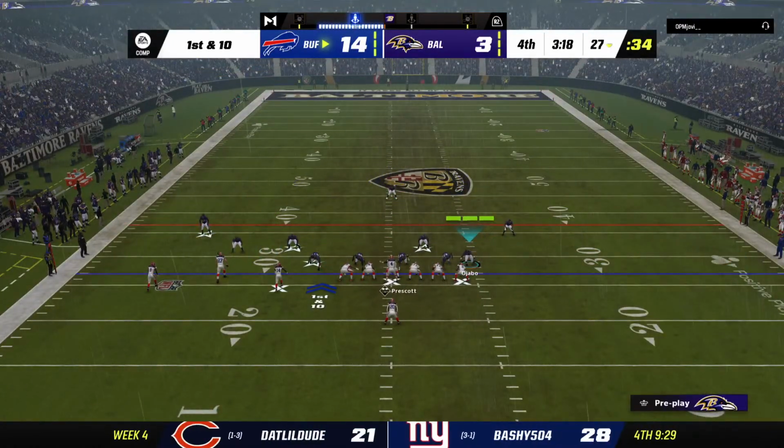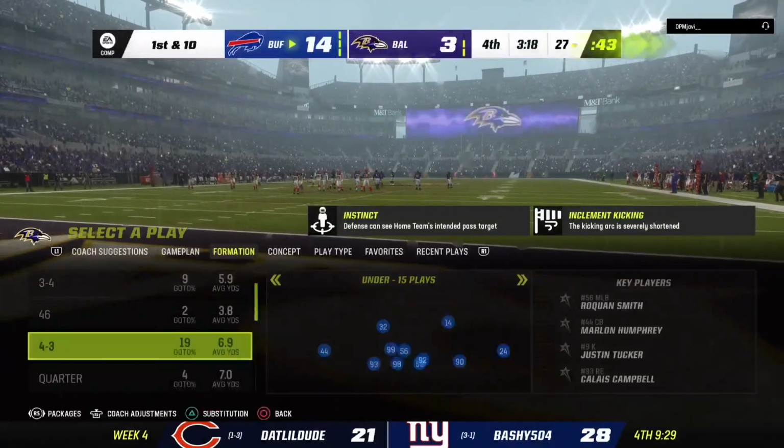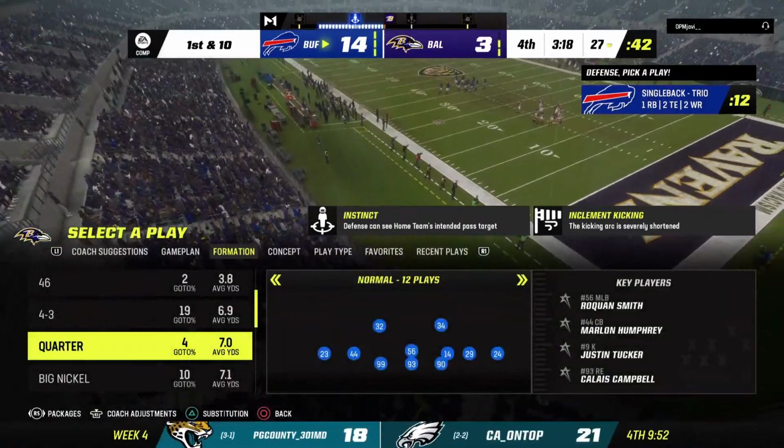The Bills come to the line to start their next drive. And they sit in a good spot, having the ball back after the fumble recovery and up 2 scores in the 4th quarter.